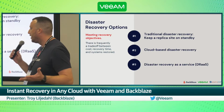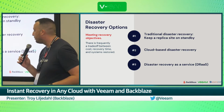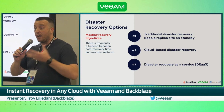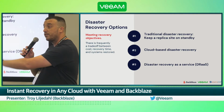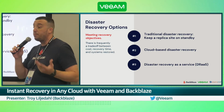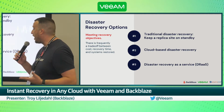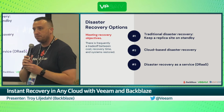So, how do we meet recovery options in the case of a disaster, right? There's three main ways people do this. First, traditional disaster recovery, right? We have a replica on site. We've got our NAS or whatever storage, and we've got a copy of all our stuff on there. Second, cloud-based, right? That's where Backblaze comes in. And then the third is using DR as a service, right? However, DR as a service can sometimes get pricey.